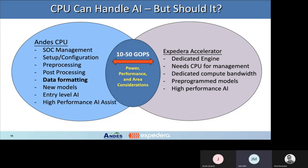There might be new models that the accelerator may not be as efficient on, or perhaps entry-level AI where you're doing a very low performance AI application like keyword spotting, or very high performance AI engine assist. So a CPU can be used in a variety of applications. Now the accelerator, on the other hand, is optimized and dedicated to a specific model or set of neural models. We'll need a CPU or a simple state machine for management, setup, data movement, and that kind of application. It will most likely have dedicated compute bandwidth. It's only going to do those AI models.